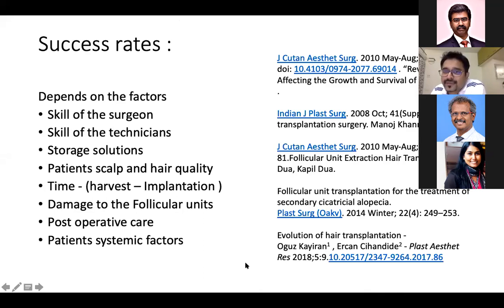And in post-operative care, yes, infections and other problems that any surgery can face. And the patient's systemic factors like diabetes and any other autoimmune disorders all affect the success rate. But normally, if all these criteria are met well, you're going to have a 90 to 95% graft success.